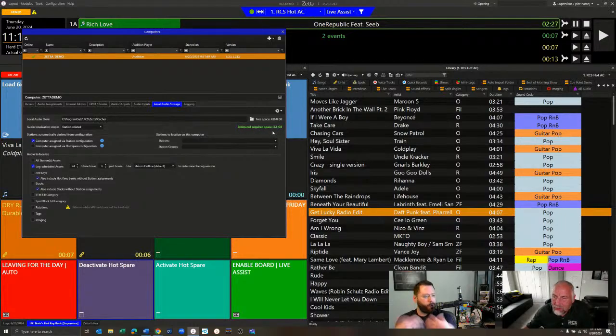Green is great, I have plenty of space. Yellow, if I'm adding a lot more audio, I might be getting close to that maximum space, whereas red means that my hard drive is not big enough to encompass all the local audio storage I need to run my station. I should probably make some adjustments or upgrade our computers there as well.